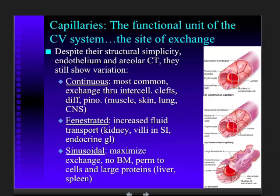So let's look at these different capillary types. Continuous capillary. What does that mean? That means the endothelial cells are fitting together just like a jigsaw puzzle that you built correctly, where all the pieces are fitting really nicely together. That nice jigsaw puzzle, that's a continuous capillary. It's the kind of capillary that you see in the skin and in muscle tissue, in lungs, where you don't want to see fluid leaking out. I don't want pulmonary edema.